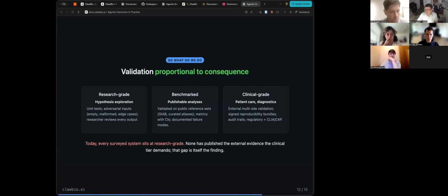And then we have the clinical grade, where we would want to use agents in a patient data setting. And the bar for the implementation of agentic genomics at that level must be 100% accuracy. How do we do that?